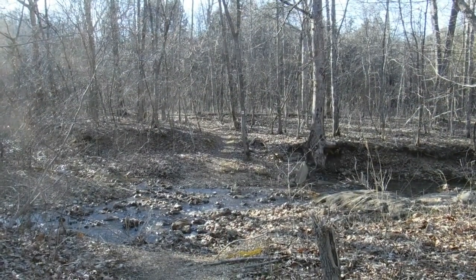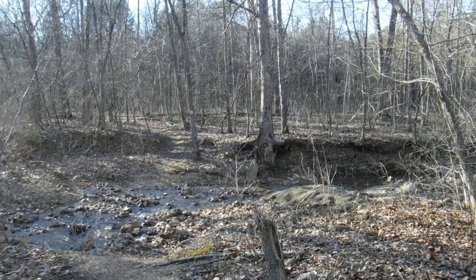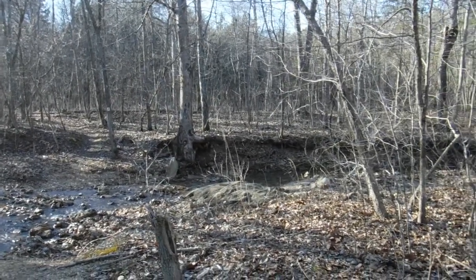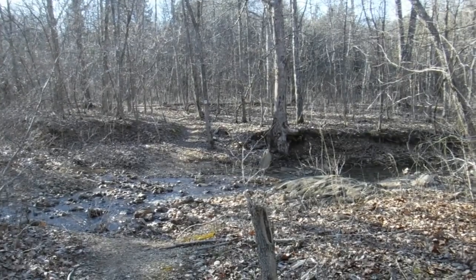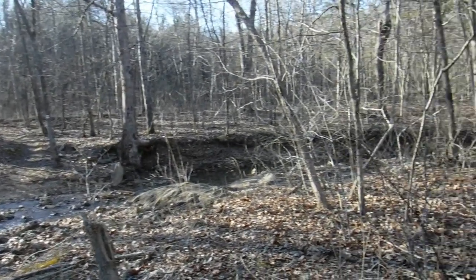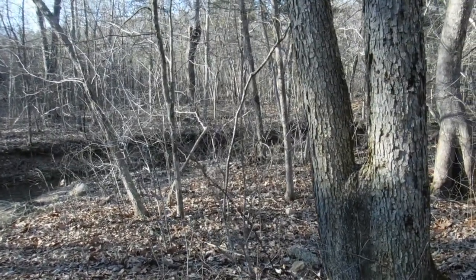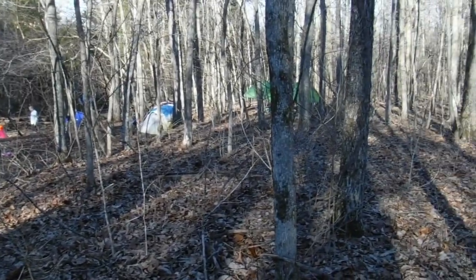So it's the end of our second day. This is Big River near the intersection of the Middle Fork and Trace Creek sections of the Ozark Trail. That's where the trail crosses Big River. We wanted a campsite that was about an eighth of a mile from here along the trail, but it was occupied. So we backtracked.